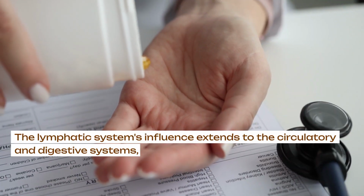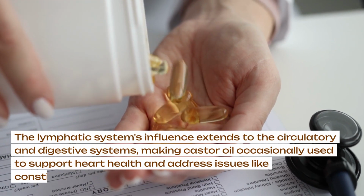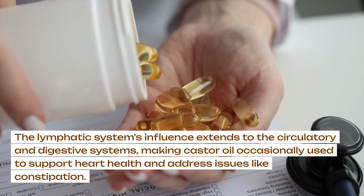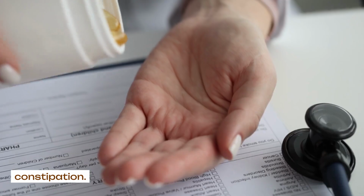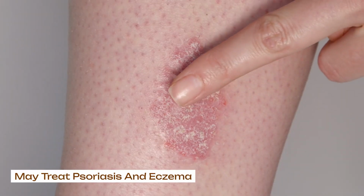The lymphatic system's influence extends to the circulatory and digestive systems, making castor oil occasionally used to support heart health and address issues like constipation. It may also treat psoriasis and eczema.